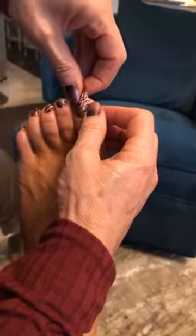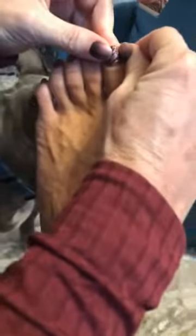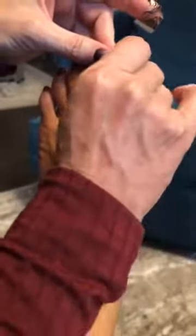Hi, Chandler. Hi. There's Chandler. That's my foster dog. He wants his nails done too. Since he doesn't have to wait for it to dry, he would prefer that.